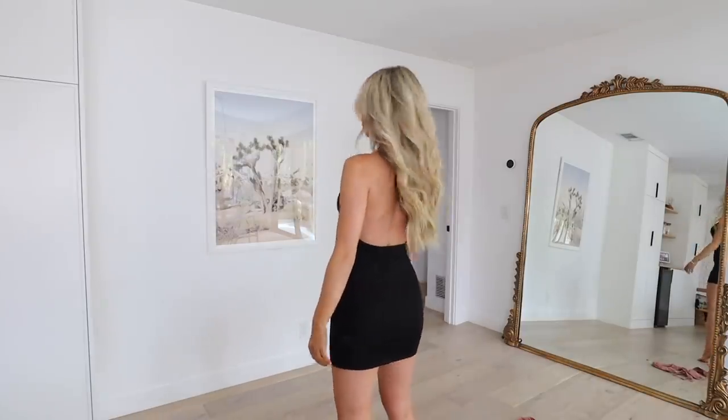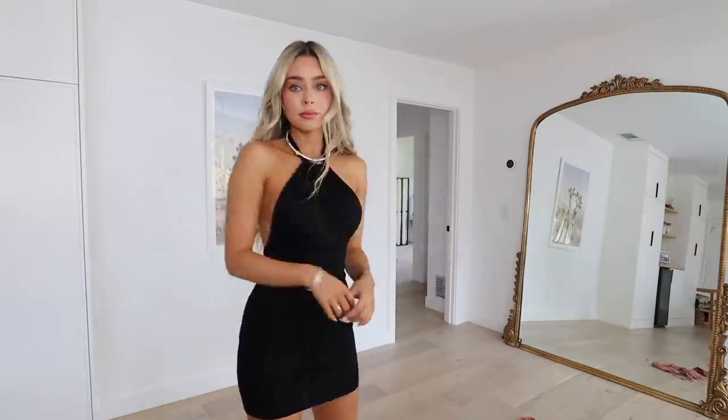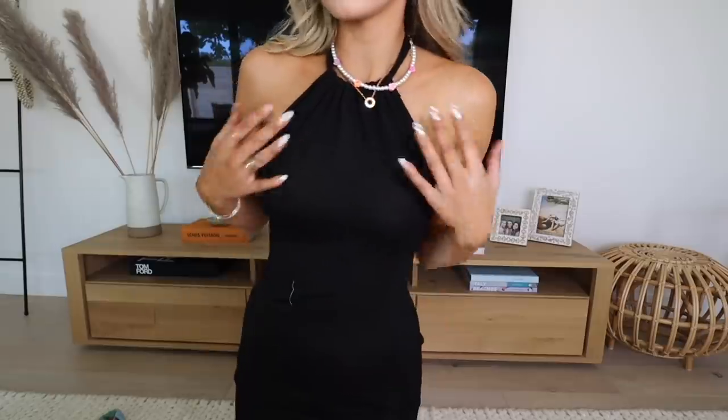The other ones can be hard to walk around in because they just rise up, and they're almost too revealing. But these ones are good because they just keep it all together. It's the same idea completely and way more affordable. So I definitely recommend these dresses. I am obsessed with them for summer.